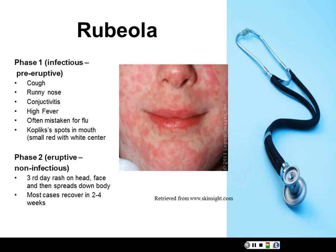Now, like I said, a lot of these bugs are really sneaky. They hang out, and this is before they come out with the rash. They have a cough, a runny nose, high fever, they may think they have the flu. And that's when they're most contagious. Then when they actually break out with the rash, they're not contagious anymore. A lot of these things are like that. They're most contagious when you don't really realize what exactly they have.